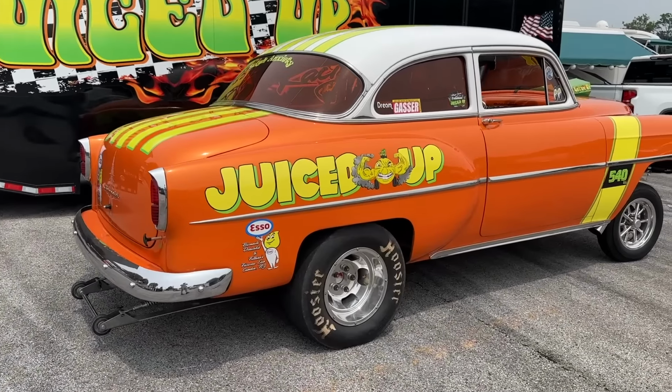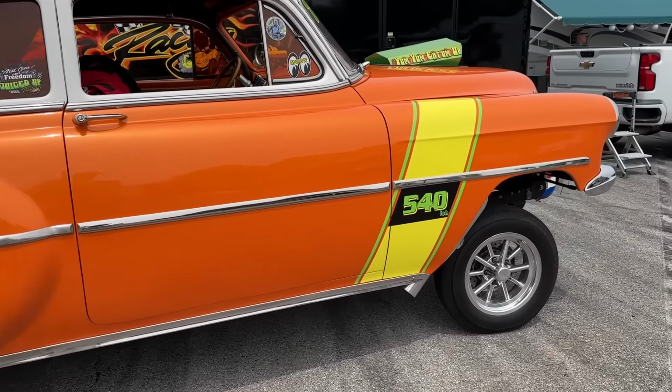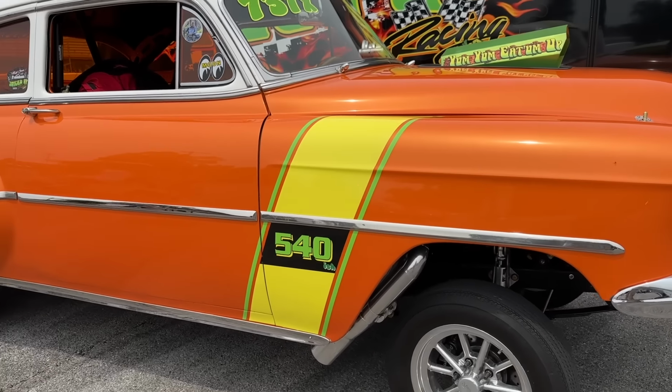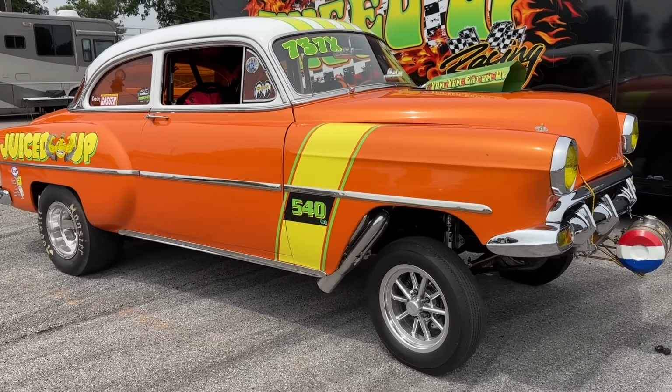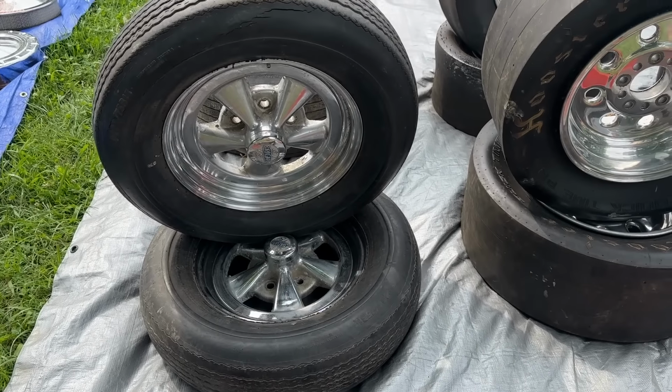No matter what kind of gasser you like, there's plenty of options at the Nostalgia Nationals, including this old Chevy. This is my buddy Bob. He's got 540 cubic inches of big block Chevy power, and check out that paint job. This thing is slick.